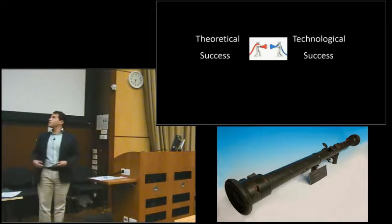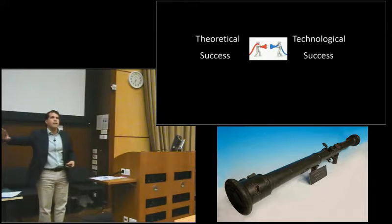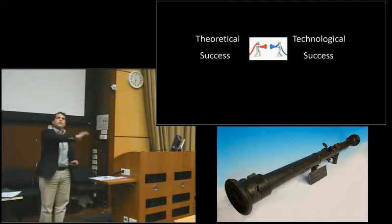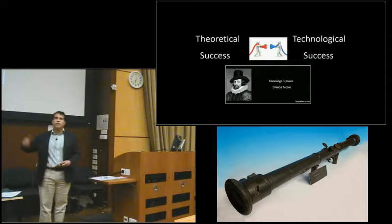So we have theoretical success, we have technological success, and at least since the long 17th century, the era of the scientific revolution, we have some kind of a presumption of an important relationship between the two. Some sort of a relationship between getting the world right and becoming ever more successful at mastering the world, at controlling it. And the great propagandist for this view, of course, is Francis Bacon.